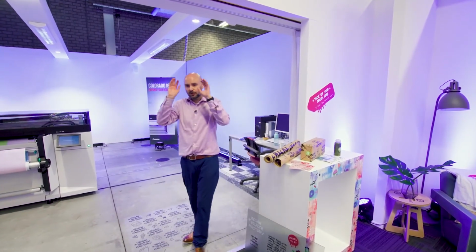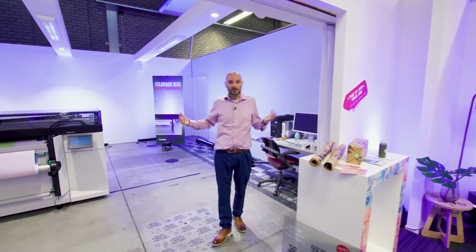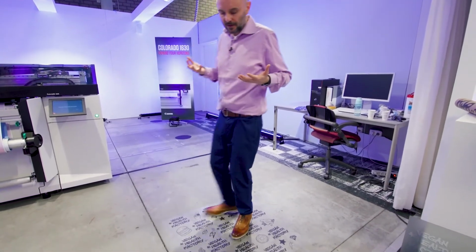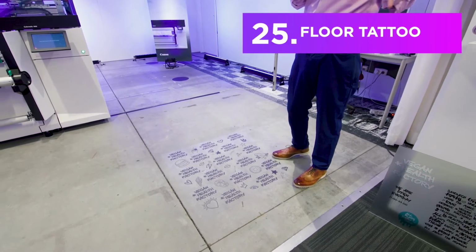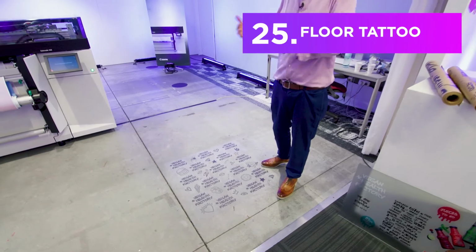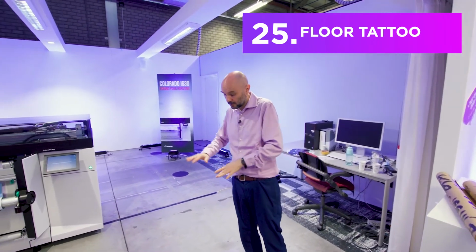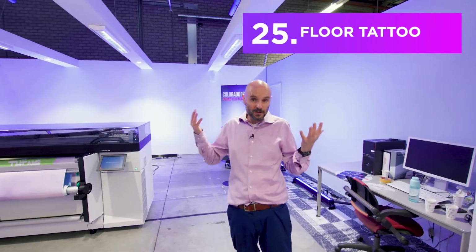Okay, we were talking about floor graphics, we were talking about printing on transparent material, and actually if you combine the two, we have a new application, and a customer taught us this. This is what he called floor tattoo. Our ink is so robust that you don't need to over-laminate it, so you can actually print on the laminate itself. The laminate is transparent, stick it on the floor, on the concrete in this case, and all of a sudden you have a new application, floor tattoo.